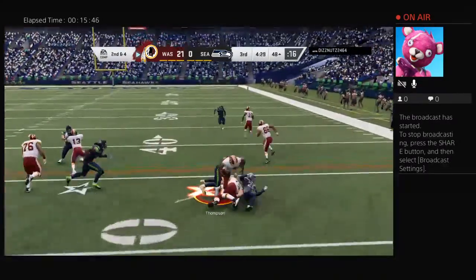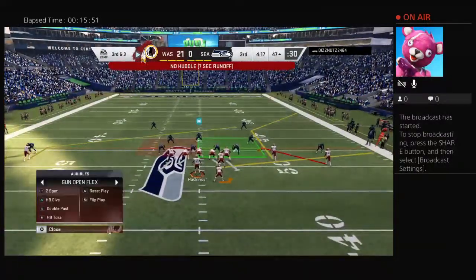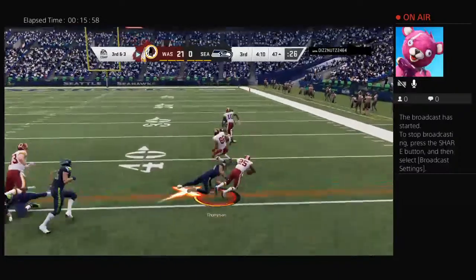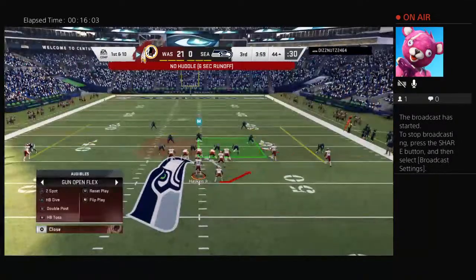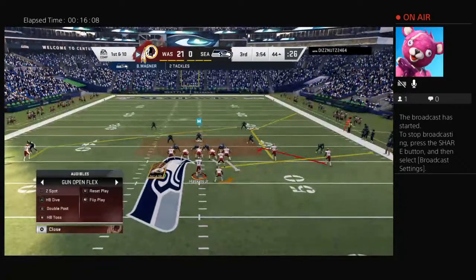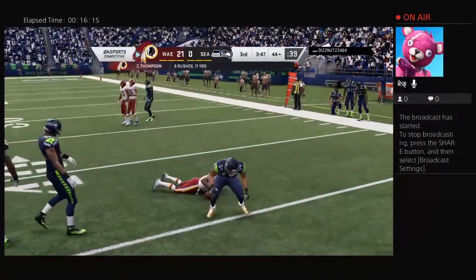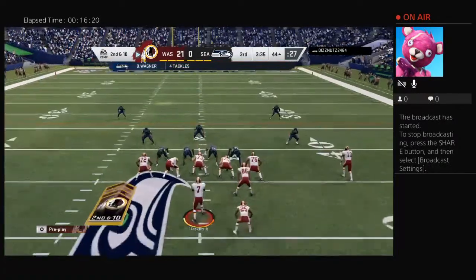On second down, it's Thompson. And they'll get this just to the 47, 1-yard gain. They go with Thompson again. And he will have the first down, but he winds up taking a pretty good shot that time. On first down, Thompson looking to find a lane, but he can't. Reined in at the line of scrimmage. Making the stop that time, Bobby Wagner.